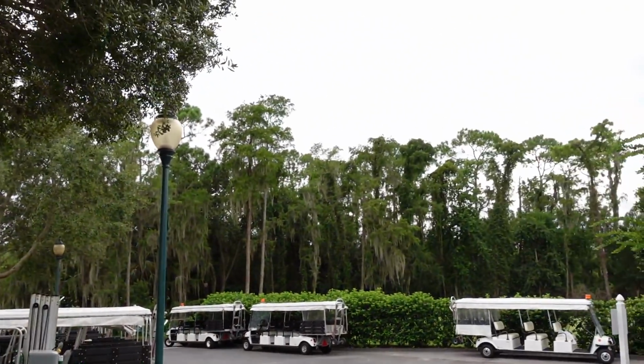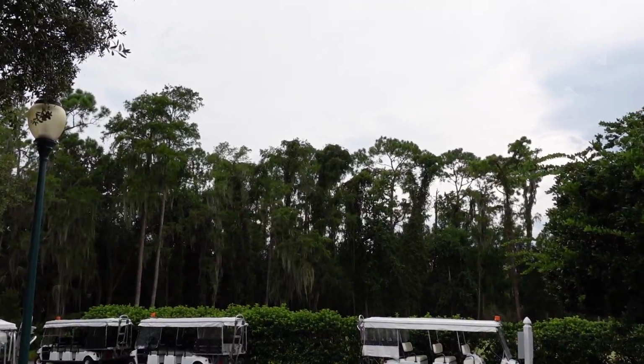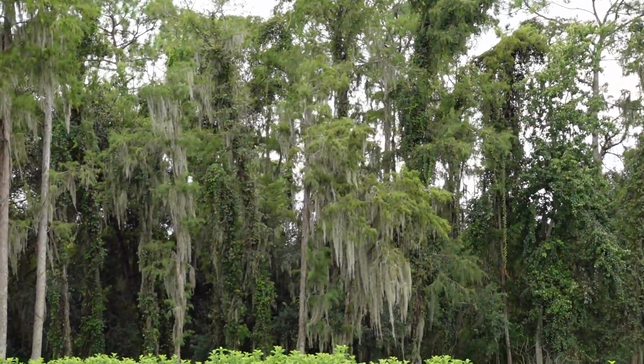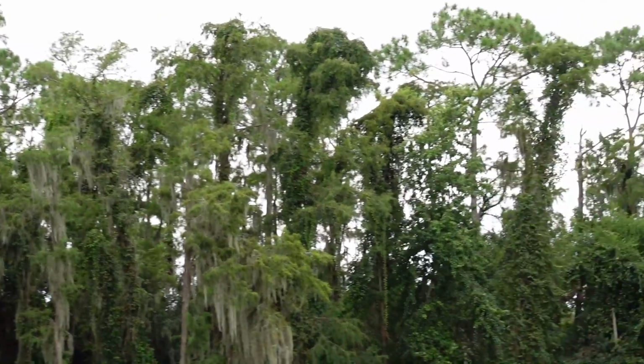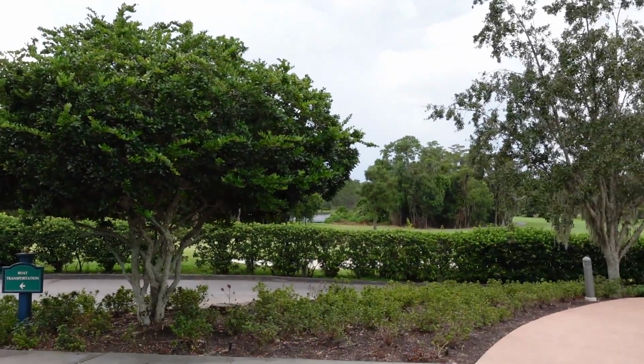Yeah. Look at this tree line, because that's all swamp right there. Look at this Spanish moss hanging from the trees. It's all these old cypress trees. This is such a pretty resort. Is that water back there? Yeah, that's the Sassagoula.